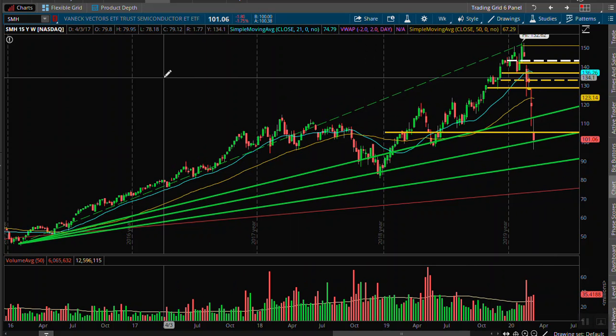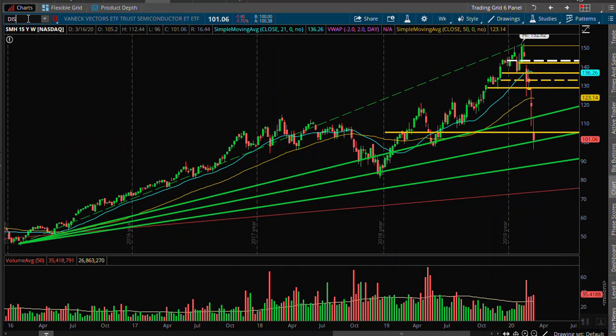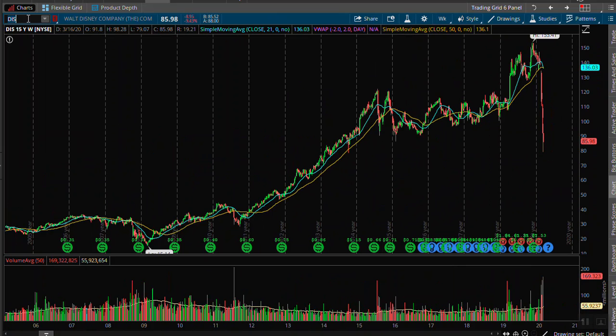Now I can go through a lot of different charts and talk about them, but basically the tone that I've got going on here is, just fade the pops this week, at least at the beginning of the week, and I can go through a lot more charts and show you why. We were getting a lot of stuff on Disney there, so we'll look at that one real quick. Just absolutely getting rocked to pieces here.